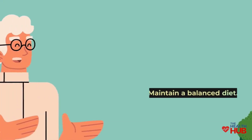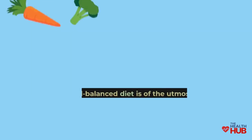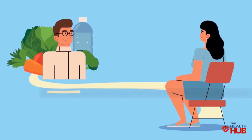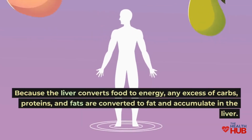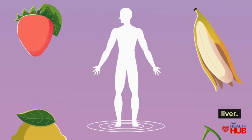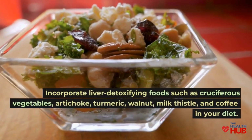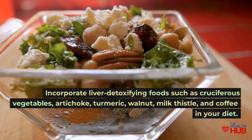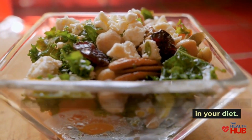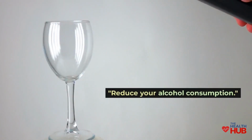Number 2. Maintain a balanced diet. A healthy, well-balanced diet is of the utmost importance. Because the liver converts food to energy, any excess of carbs, proteins, and fats are converted to fat and accumulate in the liver. Incorporate liver detoxifying foods such as cruciferous vegetables, artichoke, turmeric, walnut, milk thistle, and coffee in your diet. Number 3. Reduce your alcohol consumption.